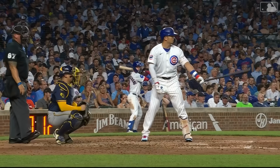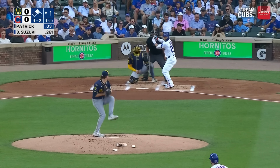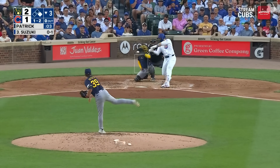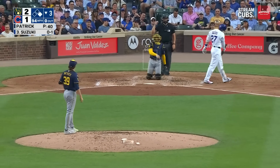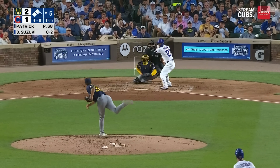Big moment in this game. Bottom of the 5th, the 2-1 Brewers lead. Cubs have runners at 2nd and 3rd and 1 out. And now Patrick will try to navigate the rest of this inning. He's got Seiya Suzuki. He has struck out Suzuki both times. Suffice it to say he could really use that other strikeout right now.